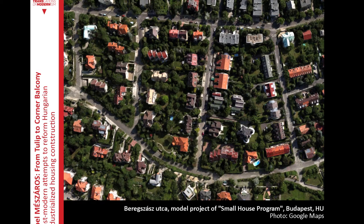Following the logic of industrialized large-scale housing and from an economic point of view, building of small estates with low houses was not a priority during the earlier decades of socialism, although some hundreds of flats were created within these kinds of projects. Finding a way out during the last decade before the regime change, industry players' attention was drawn to this sort of housing. From 1981, a model site had been developed in the Beregszász utca in Budapest under the so-called small flat program.